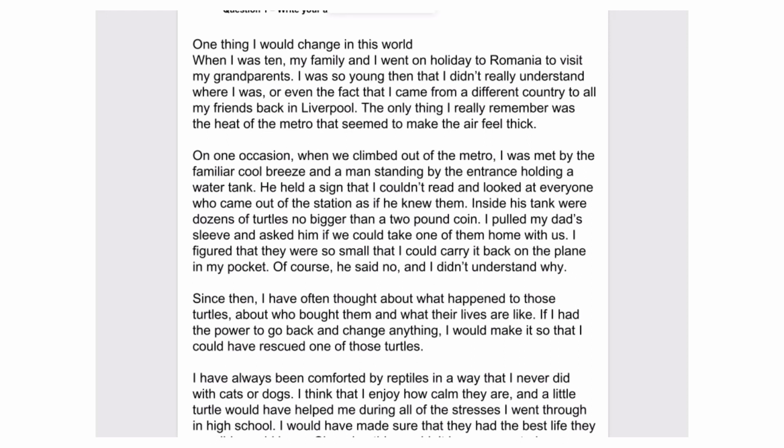One thing I would change in this world. When I was 10, my family and I went on holiday to Romania to visit my grandparents. I was so young then that I didn't really understand where I was, or even the fact that I came from a very different country to all my friends back in Liverpool. The only thing I really remember was the heat of the metro that seemed to make the air feel thick.